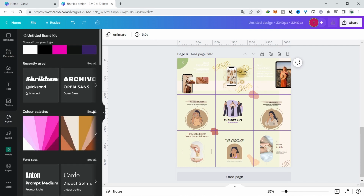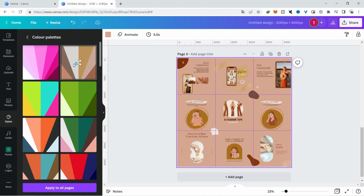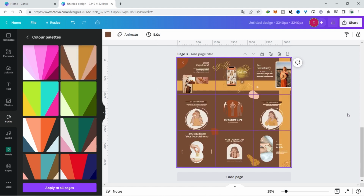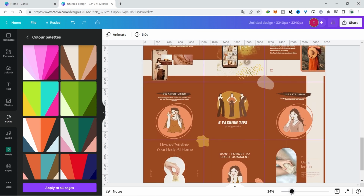If the design you made is complete, then we can change the color of the design we have. You can use the color palette on Google, or you can also use the color palette in Canva. But I myself prefer to use the style menu that changes the color of our design with a combination that has been provided by Canva. And this automatically changes all the existing colors according to the color palette you choose, and the choices are also many, so you can experiment with this.